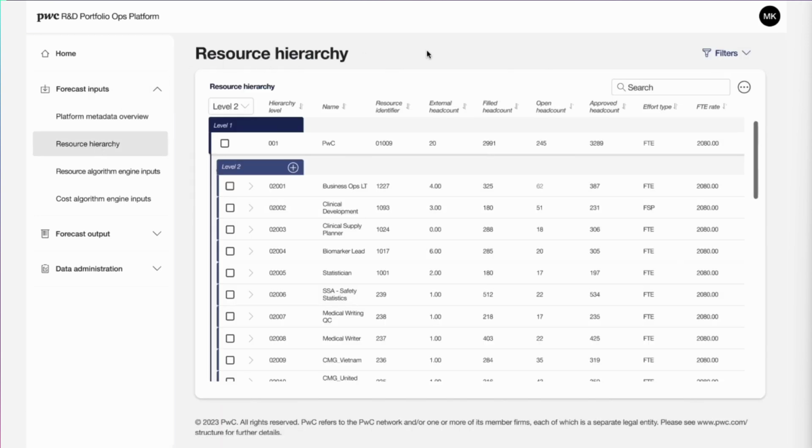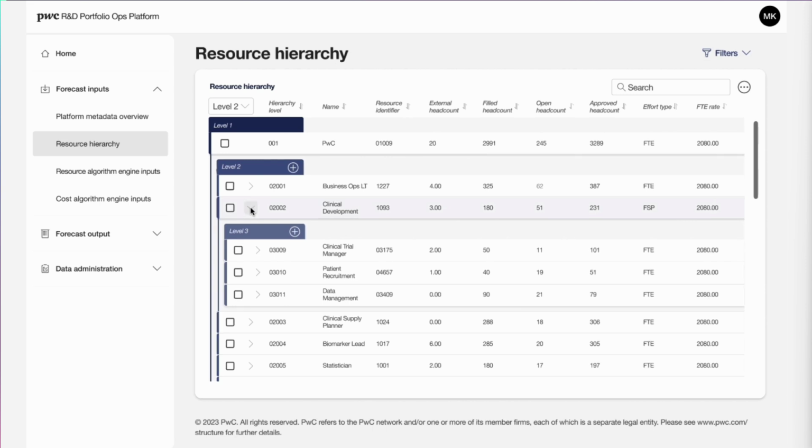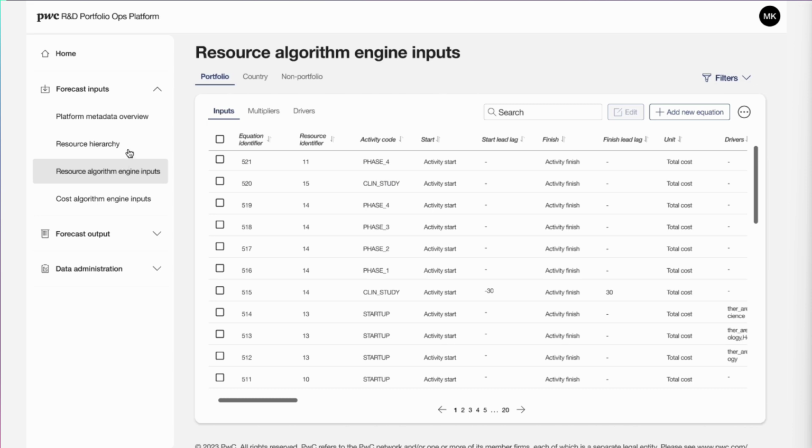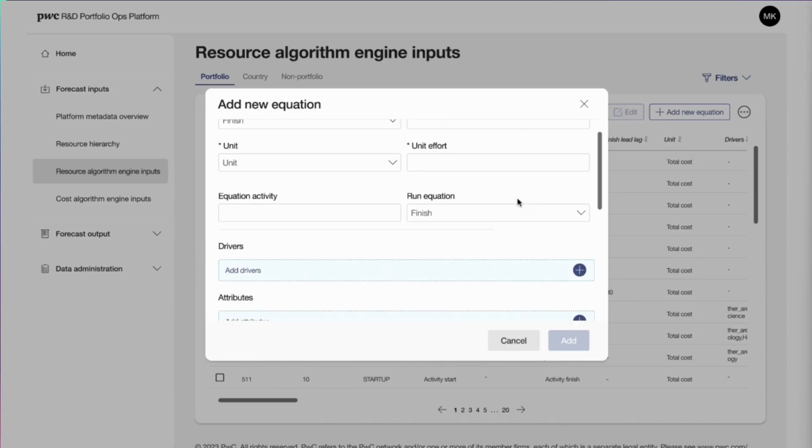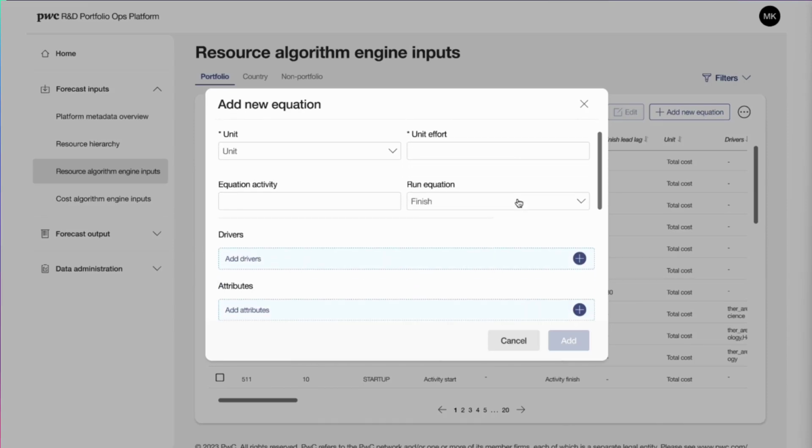So we talked about data quality, data conformance, data ingestion. We talked about forecasting, parametric forecasting, machine learning forecasting. This is the administrative module, if you will, to show that. So this is an example of our no-code parametric forecasting approach. We can develop resource and financial forecasts for your portfolio.